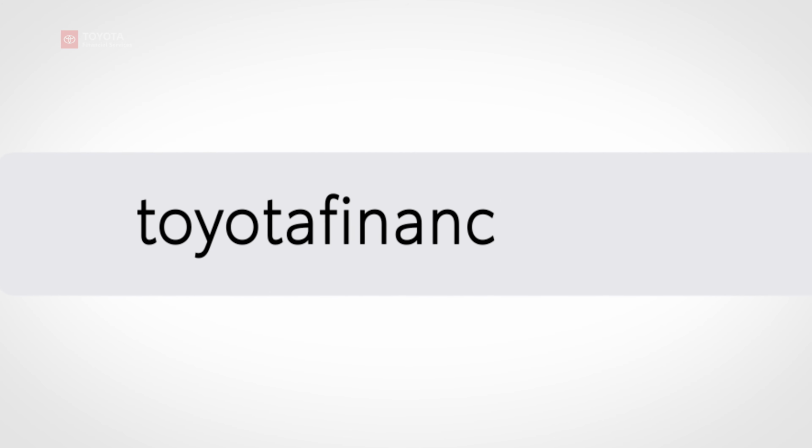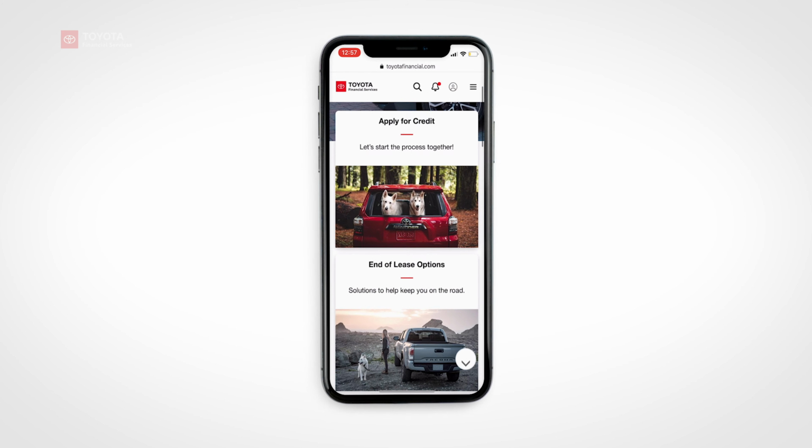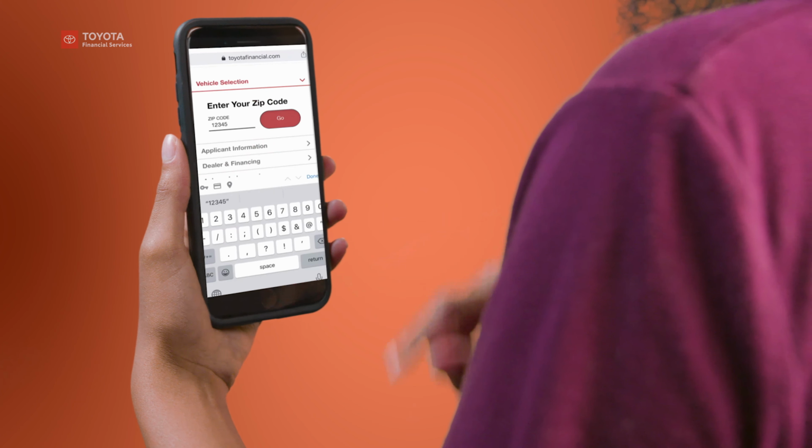Oh, I like that one. Or perhaps... And once you've chosen the next car of your dreams, log on to toyotafinancial.com to submit an online credit application. If approved, it's good at any participating Toyota dealer. Oh, that's easy. Anything else?